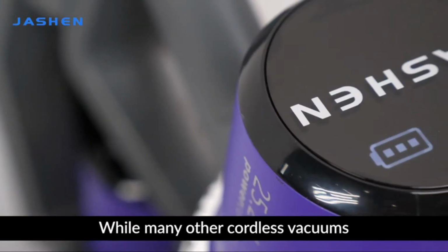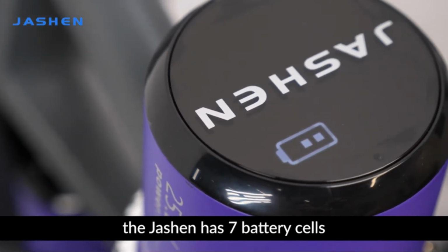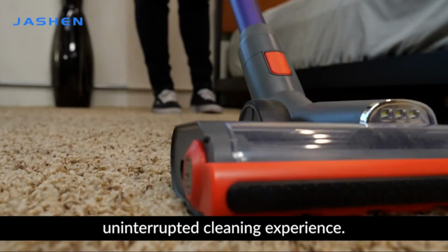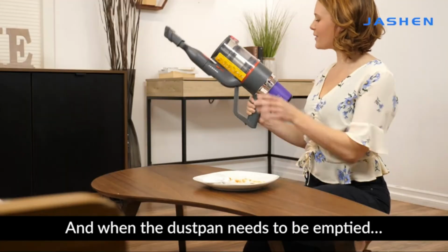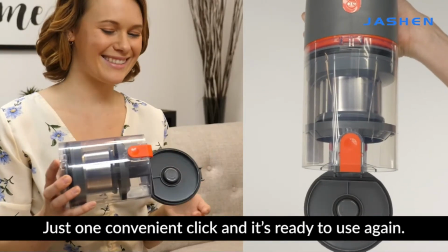While many other cordless vacuums have only a 6-cell battery, the JASHEN has 7 battery cells that deliver up to 40 minutes of uninterrupted cleaning experience. The suction power is controlled across 3 settings to clean throughout the home. And when the dustpan needs to be emptied, just one convenient click and it's ready to use again.